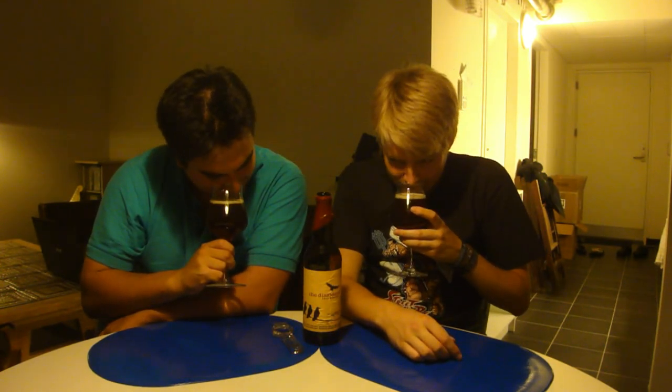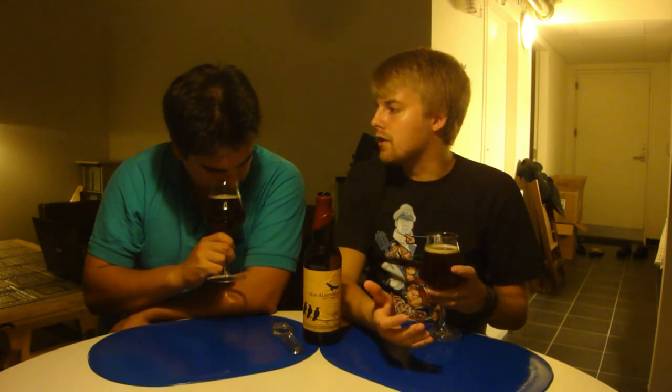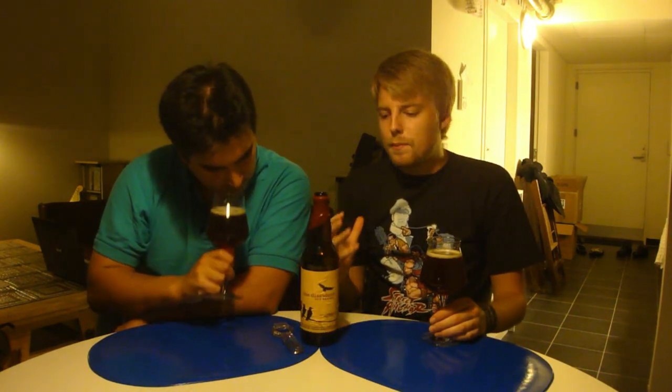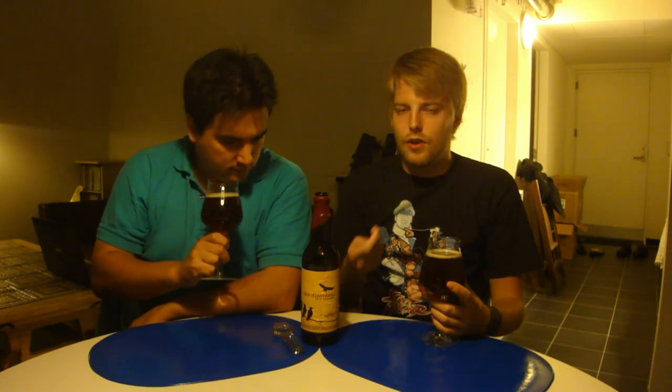It has some forest fruits as well. Strawberries, kind of, as well. Yeah, raspberries. Definitely like oud bruin. I think they call it that online. But it's got those kind of Rodenbach-like aromas and flavors, like the Flanders Red, Oud Bruin. It's got those caramelly notes, sour notes, kind of vineyards, dark fruits.